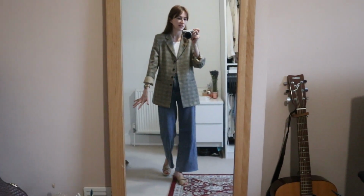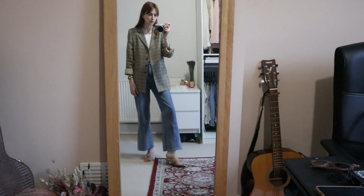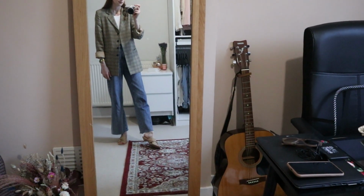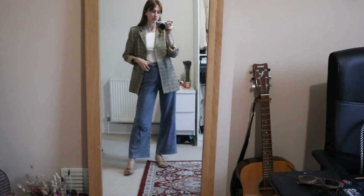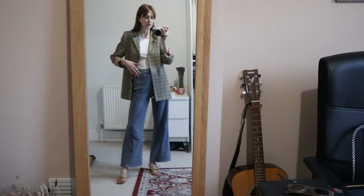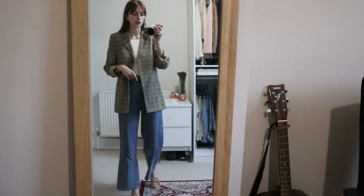So I needed a wrist action, and then also some daintier shoes to balance it out too, and something that's kind of like skin tone for me, so it elongates the leg and creates a bit of daintiness to balance out the more masculine blazer. I quite like this outfit. I'm very much digging it, so I think this is something I could easily reach for.